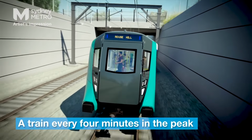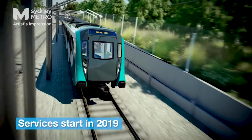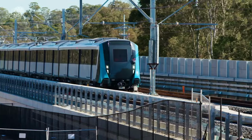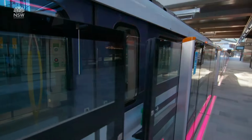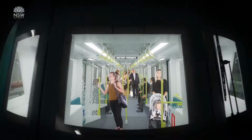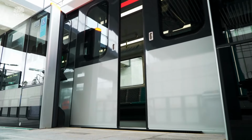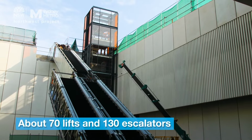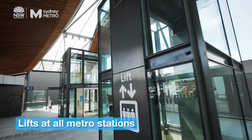The New South Wales government has already solicited 26 new Alstom Metropolis trains, with 19 more to come when the City and Southwest Line is extended from Chatswood to Sydenham. Alstom Metropolis trains utilise state-of-the-art smart technology and will be the first trains in Australia to be completely driverless. The new carriages and the stations themselves have been made to be fully accessible. Approximately 70 lifts and 130 escalators will be installed on the Sydney Metro from Chatswood into the city.